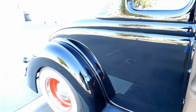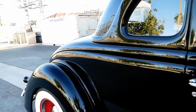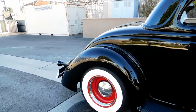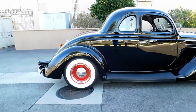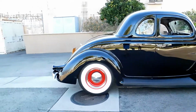Pretty nice little car. Cars like this don't last very long. Door handles don't sag after you shut them. Nice little radial white walls. I like the wheel choice on this car. Just kind of gives it a period feel. Step back and kind of give you a little look here. Lights changing on me.